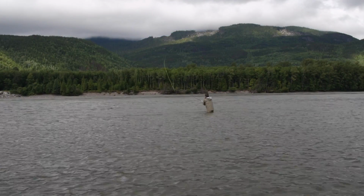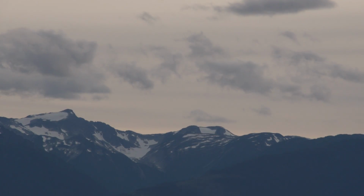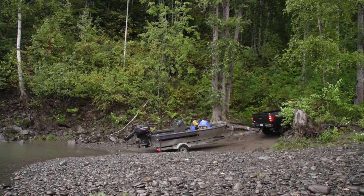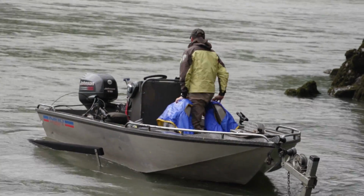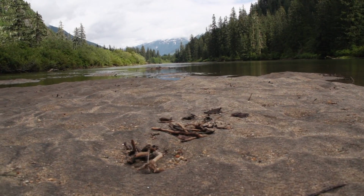Our first day was very productive. This is not a numbers game, but a quality game. We headed back to our rooms to plan the next day. Gil said he was going to pack a single-handed rod along with the two-handed rods to fish for bull trout and cutthroats in a tributary of the Skeena.